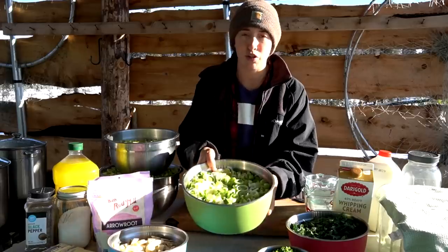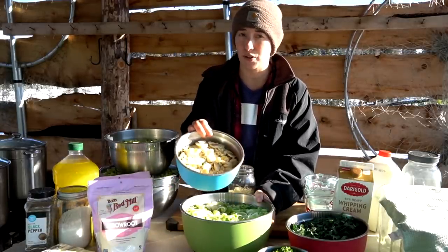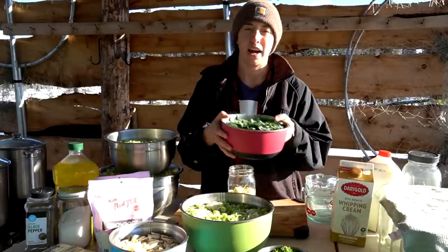And these are substitutions for onions. We're gonna have parsnips in this recipe, but you can also use carrots. I have those peeled and sliced. And then we're also adding some kale.